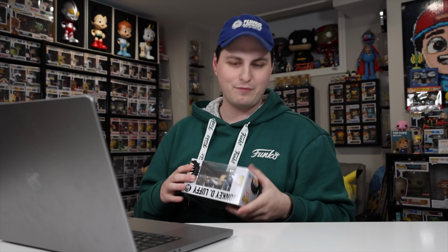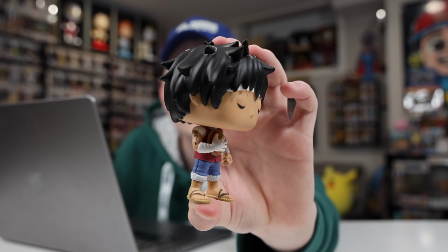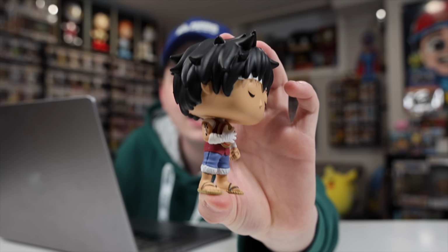It is such an amazing figure. I love that he's got the hat on his chest, as well as all the bandages. Funko really did an amazing job with that. If you want to see the figure a little bit closer up, here he is. And if I turn him to the side, you'll see it says 3D2Y on his arm.